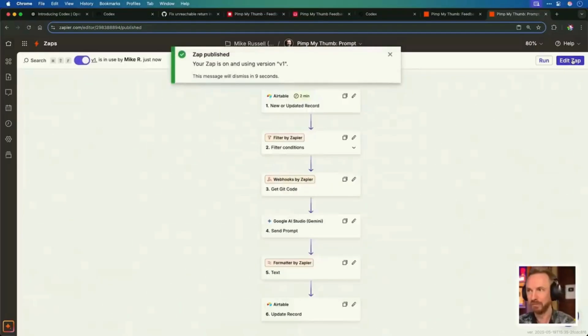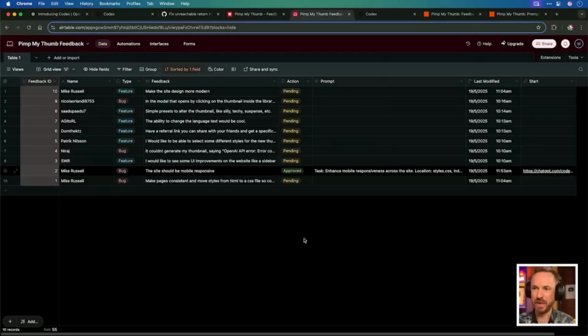So with just a few automations, you can make things super simple. Now let's see if we can pick off some of these feature and bug requests from you for Pimp My Thumb. Let's make sure this is published. There we go. And now we can try this automation with anything. I'm going to go in order from the earliest submission right the way through to the latest stuff.